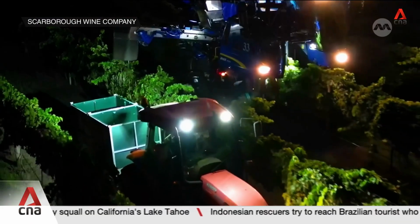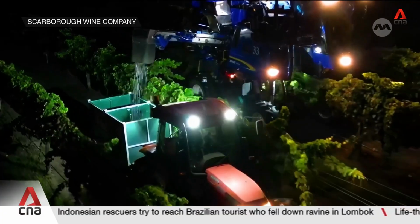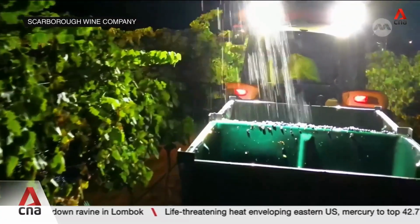It's not the only unusual method employed by the Scarboroughs to combat the heat of the day. They also harvest at night, which lowers the temperature of the fruit. We mechanically harvest, and really that's about cost, but also very importantly the temperature of the fruit as it comes in, because we believe we see a quality gain in picking it while the fruit is cool.